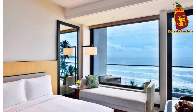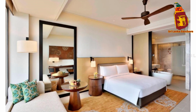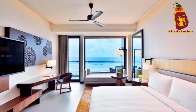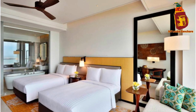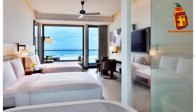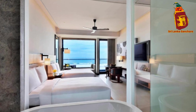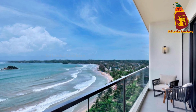It's all right here. At Weligama Bay Marriott, dining is an experience in itself. From fresh seafood to authentic Sri Lankan curries and international cuisine, the culinary options here are endless. Enjoy all-day dining at the main restaurant, or treat yourself to a fine dining experience at one of the specialty restaurants. And don't forget to try the local delicacies. Sri Lankan flavors are something truly special. The seafood here, especially the fresh catch from Weligama Bay, is a must-try.